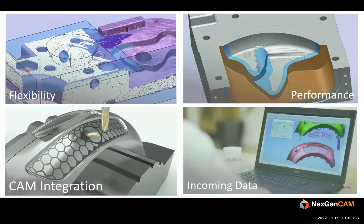Here are 4 benefits of PowerShape, one of the 3 Power products. First, flexibility. Manufacturers often serve diverse industries with different modeling needs. Customer data consists of surfaces, solids, and triangle meshes. End users need CAD tools capable of coping with multiple data formats from a wide variety of systems.